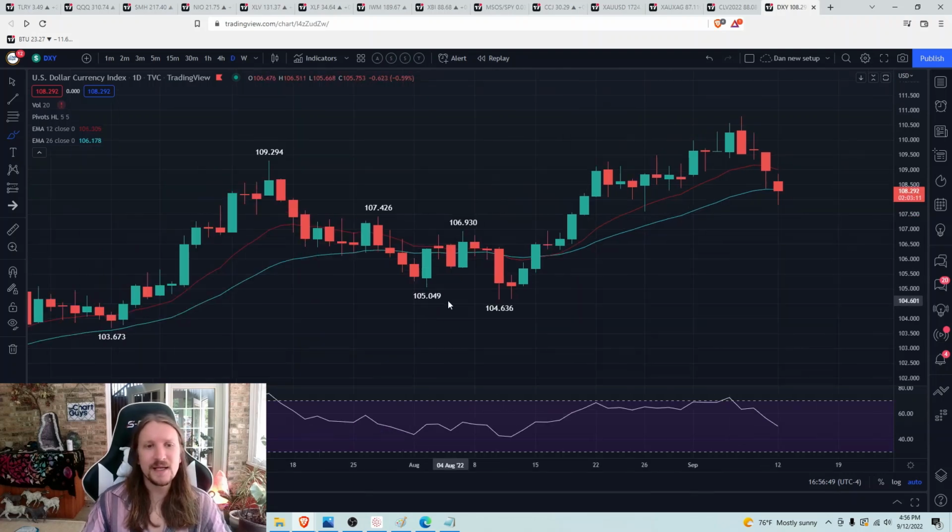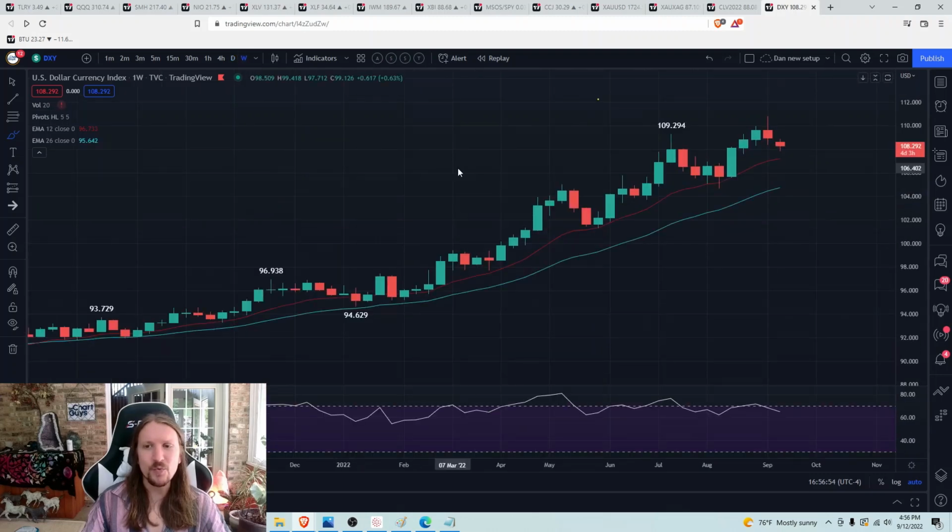The question now is, can the bears confirm the daily downtrend? How do we respond to weekly EMA 12, which has held the last 3 tests over the last 6 months?